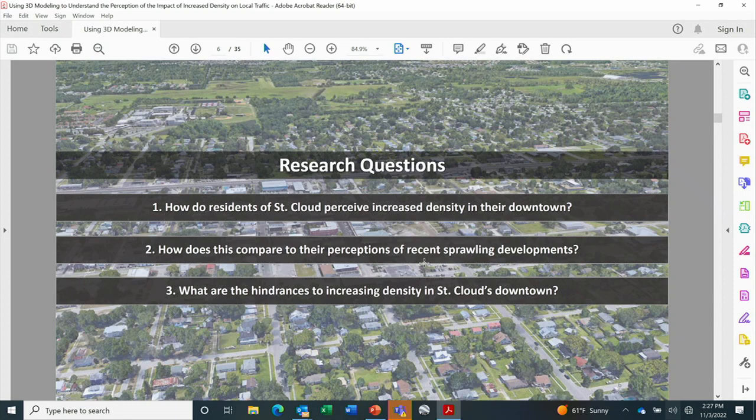So with all this in mind, I wanted to ask myself about my hometown of St. Cloud, which I'll touch on very soon. More particularly wondering about how these residents perceive increased density in their downtown, and how does this compare to their perceptions of recent sprawling developments, and what are the hindrances to increasing density in downtown at all?